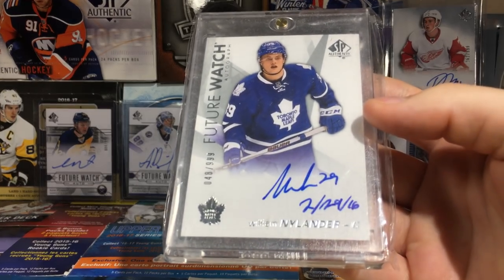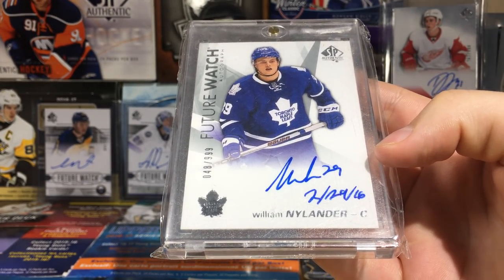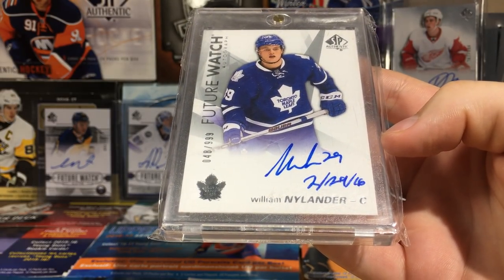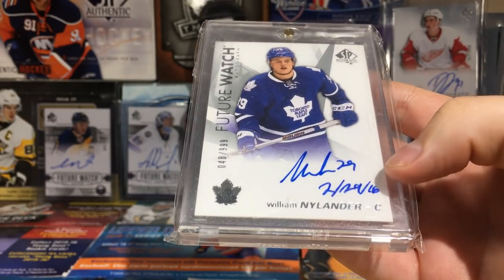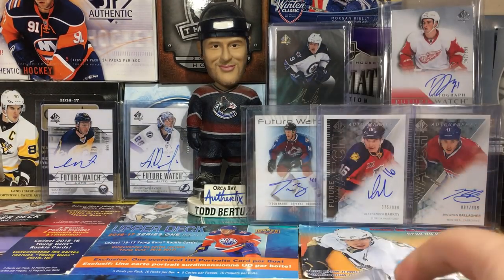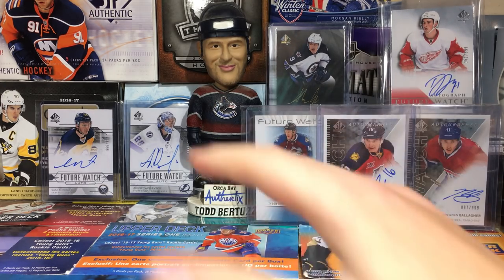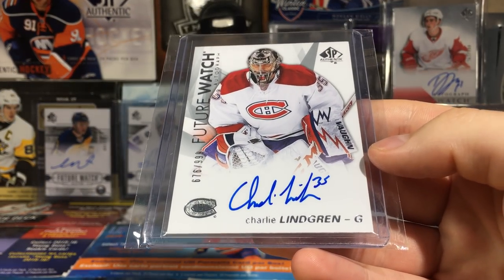William Nylander is just one of them, and this one's the inscribed version, and the first 50 cards are dated with the player's first NHL game. Some of them are. A lot of them were in 1718, so yeah, unless you're Tyler Bertuzzi and you just decide to do all of them. But yeah, next up, and I will give a little bit of my opinion on the players, so yeah, obviously love Willie, but yeah. Next up is Charlie Lindgren.